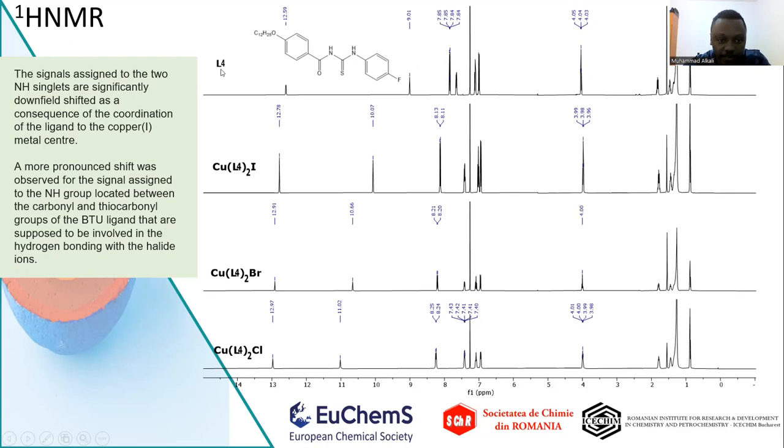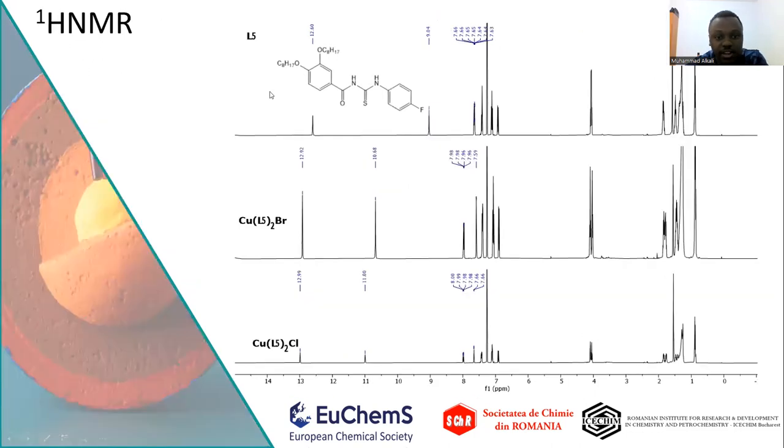When you compare the ligand with the metallomesogens, that is the complexes formed, the only difference you will see is in the shift of this proton, which exists between the carbonyl and the thiocarbonyl group. This is usually attributed to hydrogen bonding of this hydrogen with the halide ion resulting from the complex formation. So the only difference between this and the other complexes was just a shift of this particular proton. This tends to confirm the structure of the ligand as well as the corresponding complexes, and the same thing can be said for the others.